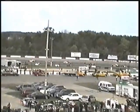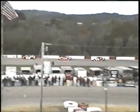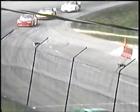Race leaders coming up to the tail end of the lead pack here. Dan Fredrickson gonna have to deal with traffic now. Jeff Fredrickson with the 16 car, giving the leaders room here. They work their way around. Front 3 starting to pull away from the rest of the field.